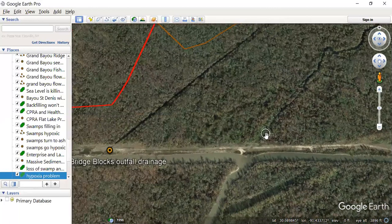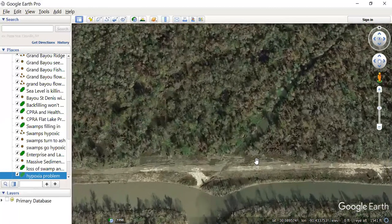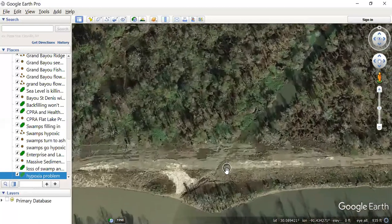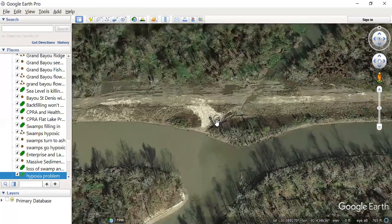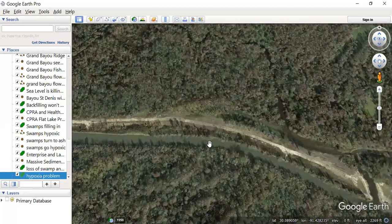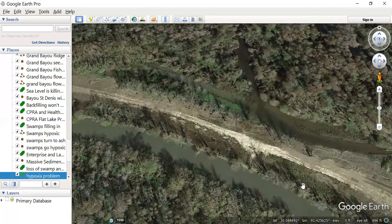You can see how there's just no bayou left, and the construction of the pipeline has kind of ensured that there is no flow of water through B Bayou. This is basically a road that's been built.